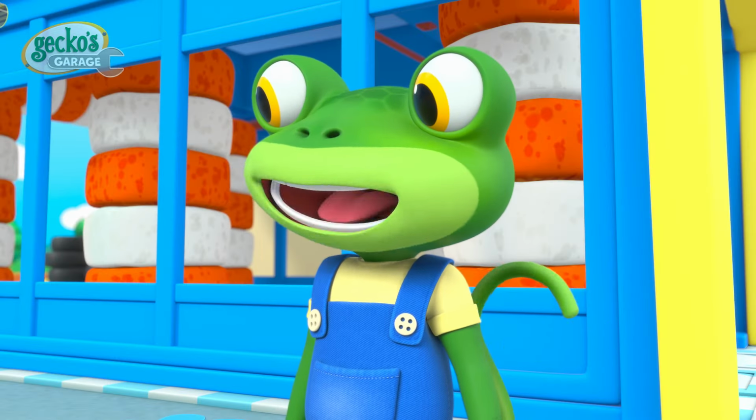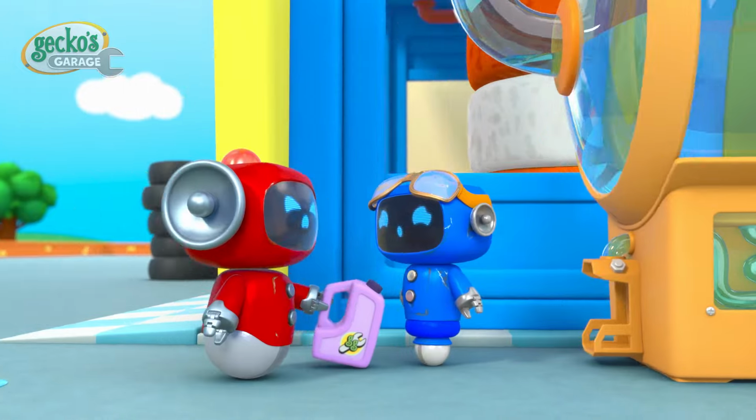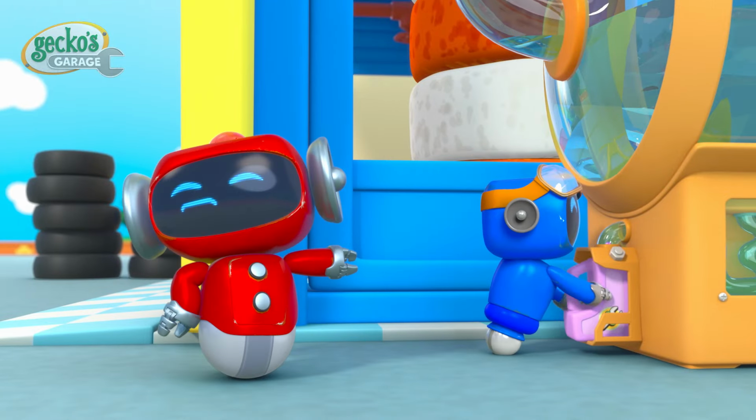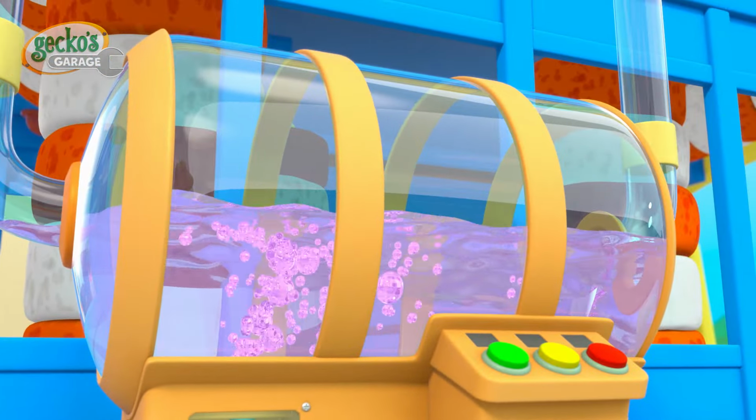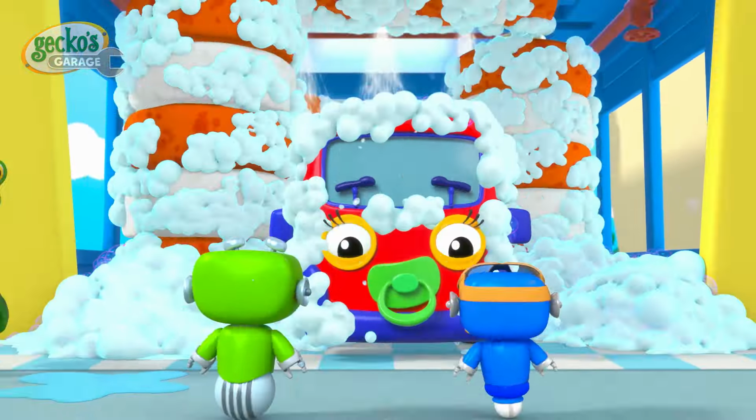Of course! We haven't filled it up with soap! You can't get squeaky clean without soap! Now the soap is filled to the top, we can wash all that mud off. That's strange. The rollers are meant to wash the bubbles off. That's it! Baby Truck is too small for the rollers to reach!